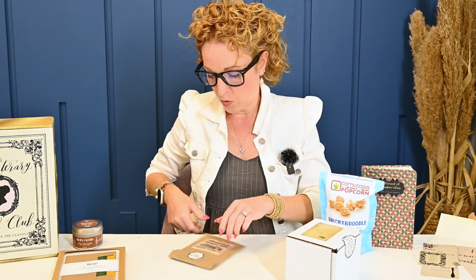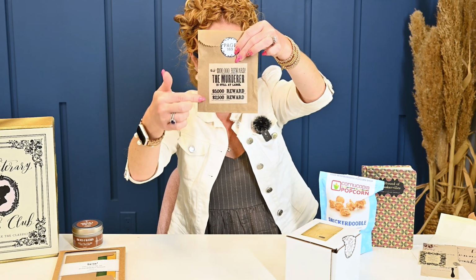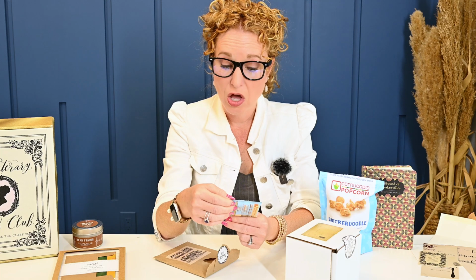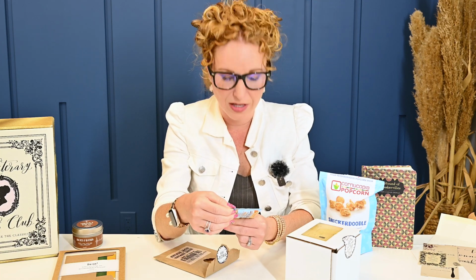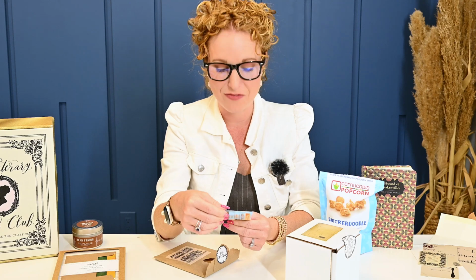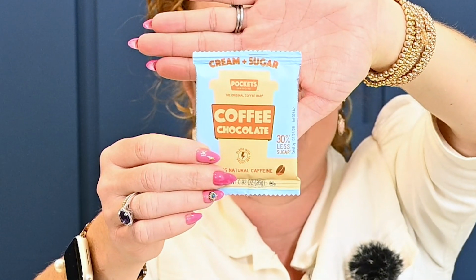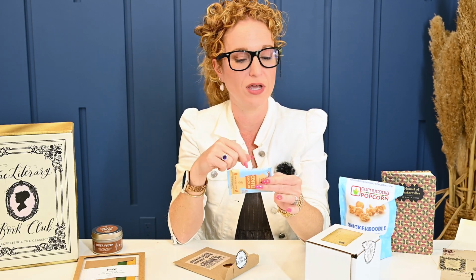Okay, 169. And I mean, all of these things, look how cute all of this is. Cream and Sugars Pocket Chocolates, Coffee Chocolate. 100 milligrams of natural caffeine. I need this at 3 o'clock just about every single day. Sleepy, brain fog, food coma, break off a piece and go.